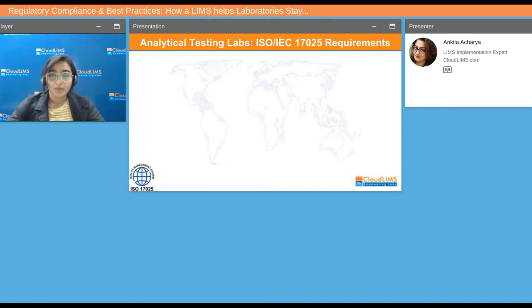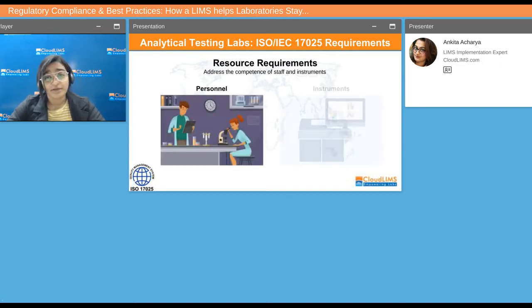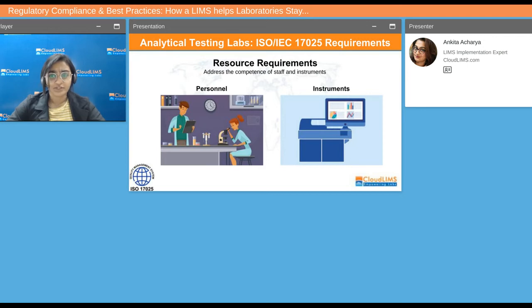Next, we're going to talk about the resource requirements that includes or addresses the competence of staff and instruments. Like we discussed for the challenges, one of the major challenges is to have a set of personnel who are compliance trained. Also, during the best practices we discussed, it is very important to train your employees for them to understand what is expected of them. Also, it is very important that every employee or every instrument or technology that your lab uses is assigned to a personnel who is skilled enough to handle that.